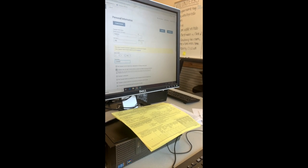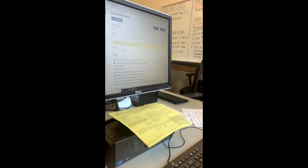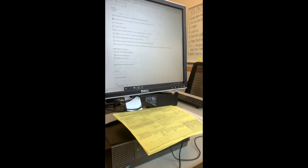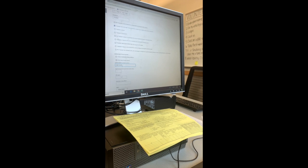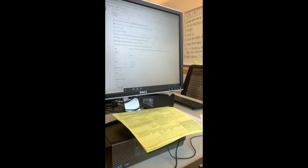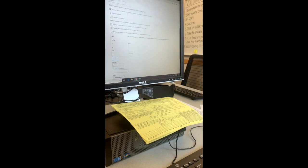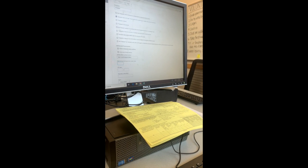Okay, so since she was a full-time student, we're going to check this box. None of the other boxes apply to her because no one can claim her as a dependent. So, her address. Do you have an apartment? You don't.